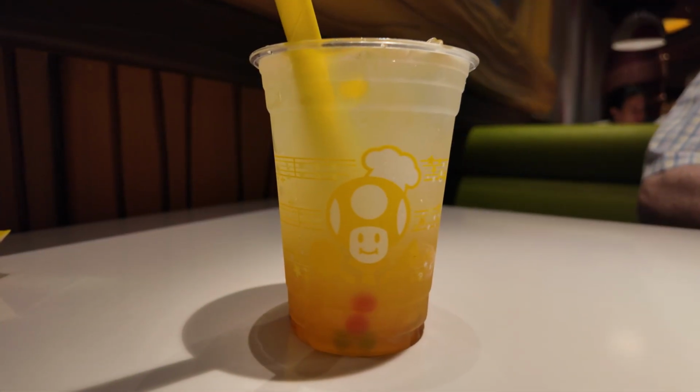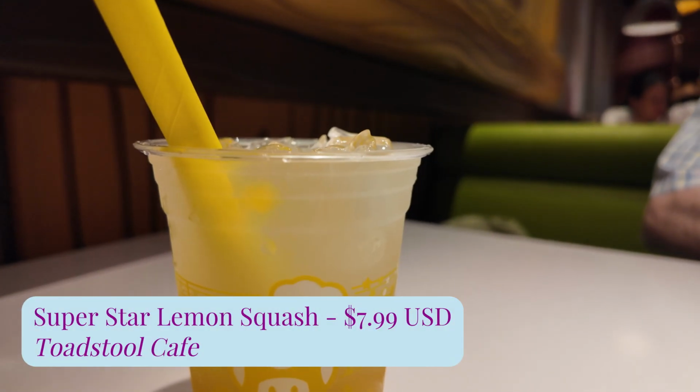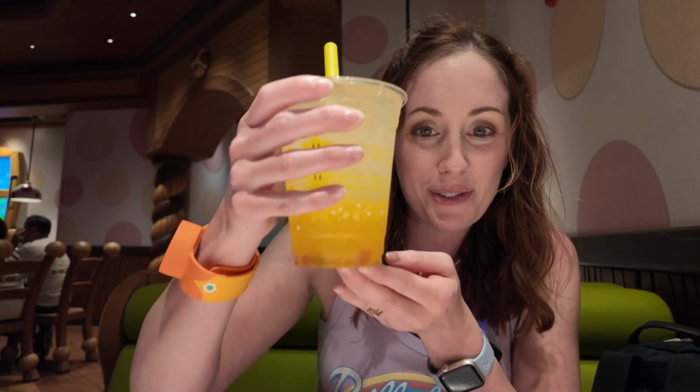Right here. For our delicacies here at the Toadstool Cafe, we went for the sweet route because we're gonna eat our dinner soon. I think over in Dark Universe, oh no, I'm sorry, not in Dark Universe, duh. Over in Harry Potter, we're gonna have dinner. But here I wanted to get some sweets, so I went with the Superstar Lemon Squash. It's a honey lemon soda with mango stars and assorted tropical bobas. It looks so beautiful and bright and colorful, and I can see the bobas here at the bottom. Let's give it a try.